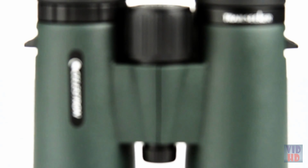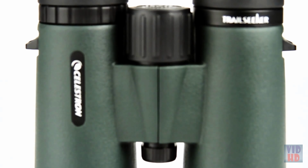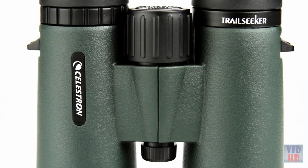If you want to view subjects in close proximity, rely on TrailSeeker's close focus of as little as 6.5 feet. You'll also enjoy comfortable viewing with or without eyeglasses, thanks to the ample eye relief and twist-up eye cups. Even on longer excursions, TrailSeeker's lightweight, waterproof magnesium alloy housing won't weigh you down.